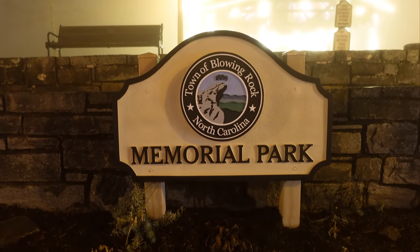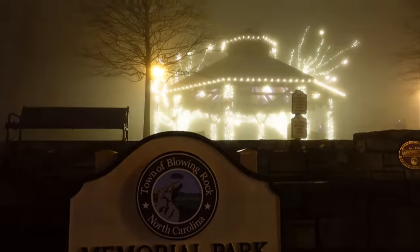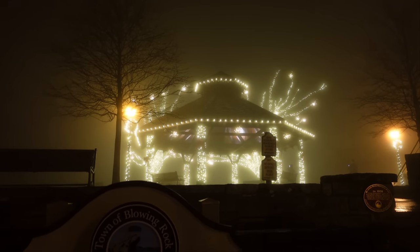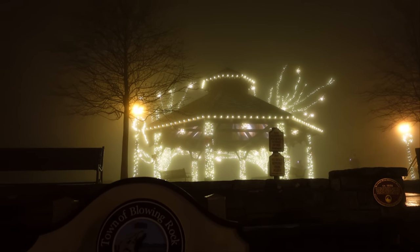Okay, so now we're going to go across the street and go into the town of Blowing Rock, North Carolina Memorial Park, and as you can see, they've got the little shelter gazebo there all decked out. So we're going to go up there and walk around the park for a few minutes.